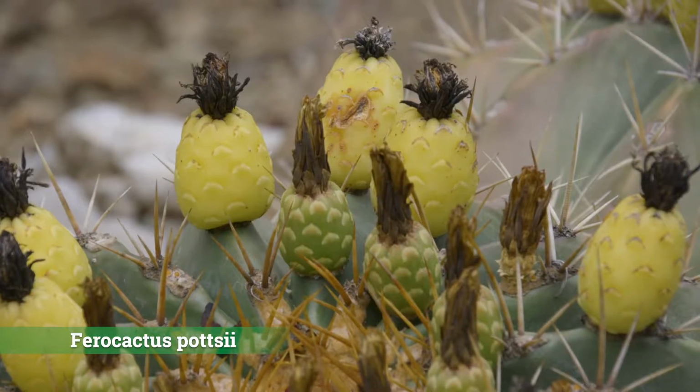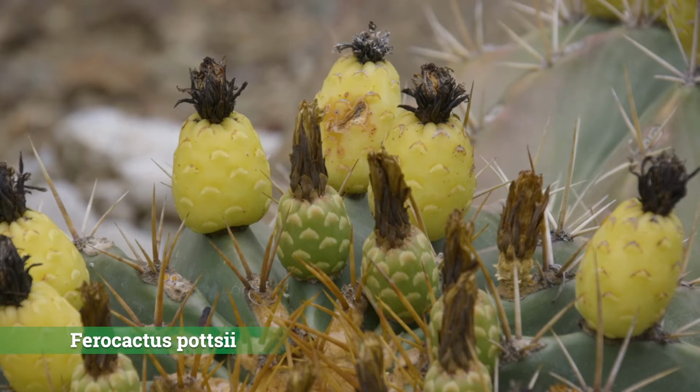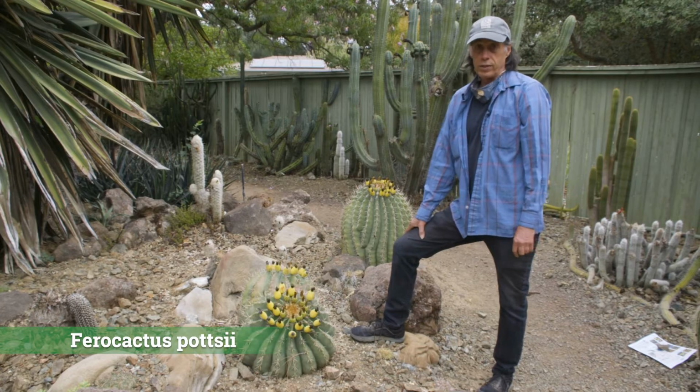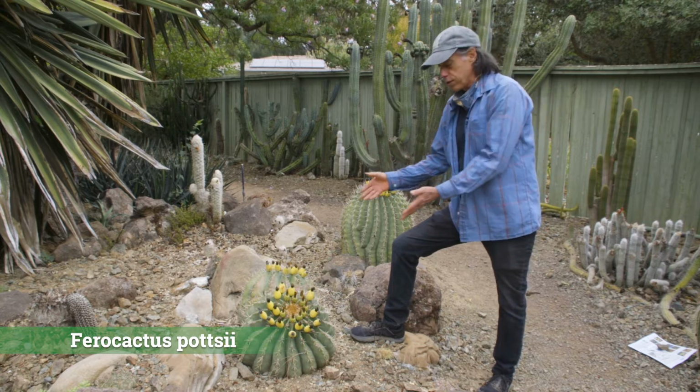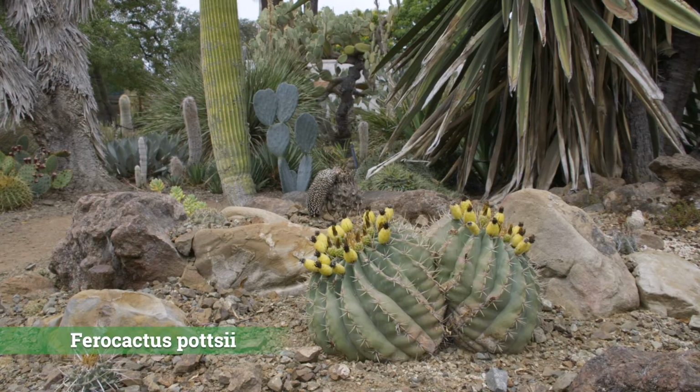The green ones are this year's flowers, and the yellow ones are from last year's flowers. So they really stay on the plant for a very long time after the bloom. Usually this is a single-headed plant. This is a rare example of a two-headed one.